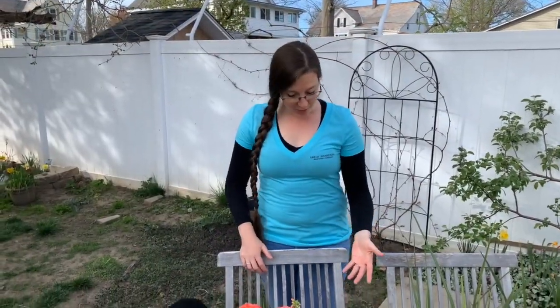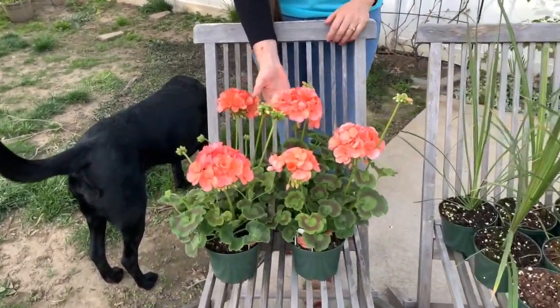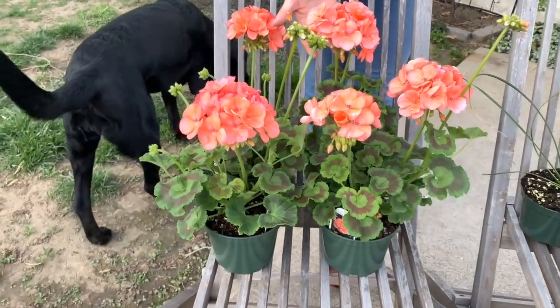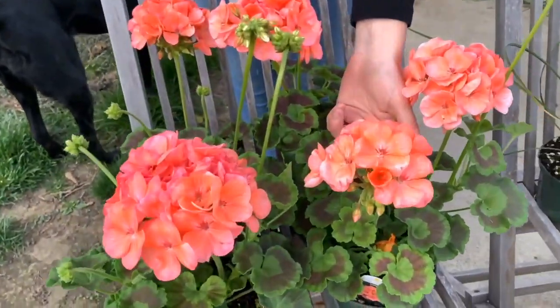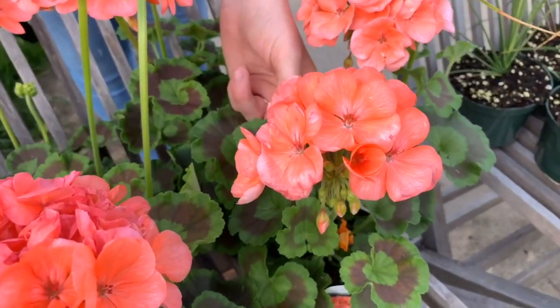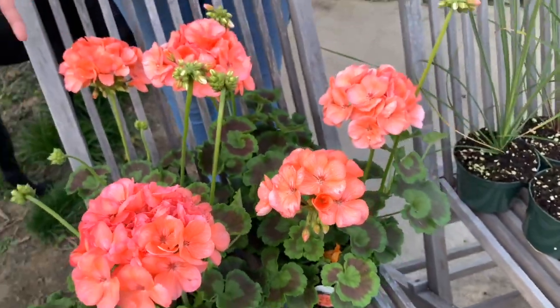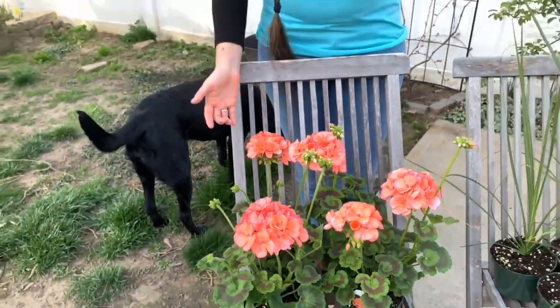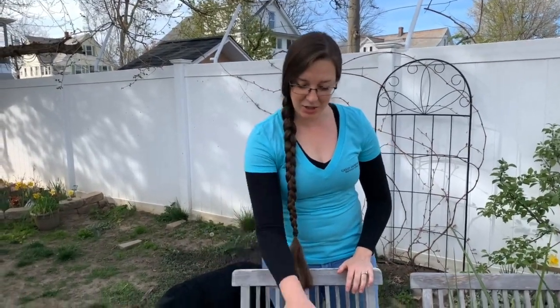Okay, so we have these beautiful geraniums. This is a coral geranium, and these are annuals for us in our area, but they have this beautiful variegated leaf structure. It just adds a little bit more interest to the flower, even though the blooms are beautiful enough. These ones will need to be deadheaded, so that's really the only maintenance that you would have to do with geraniums, but they're so beautiful. So we have a selection of those.